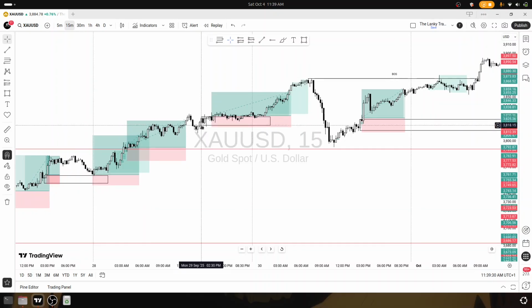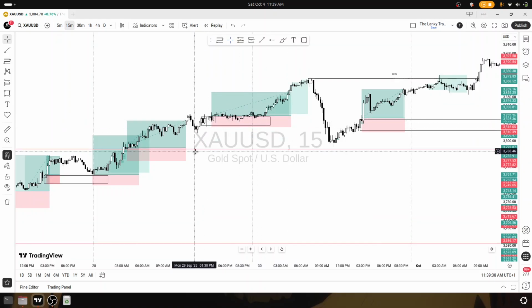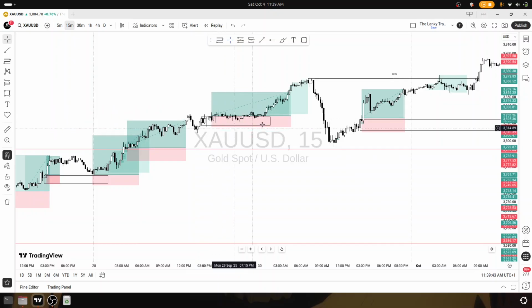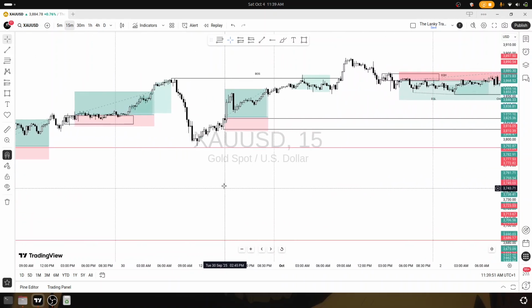This is our opening range candle right here. So mark the high and the low of our candle. Then we had a break above here. We came back for our retest. We entered for our buy, stops at the low. Our target is a 1 to 2. And you guys can see we hit our take profit nicely right here. Just a clean trade. Then we went to Tuesday.